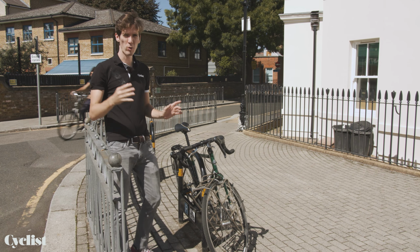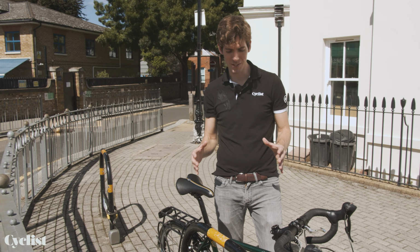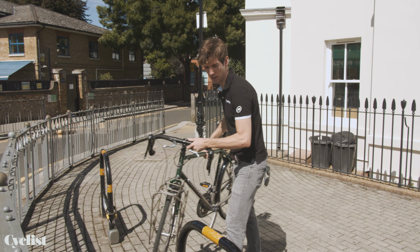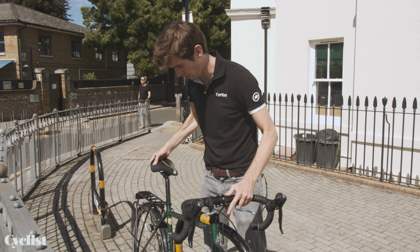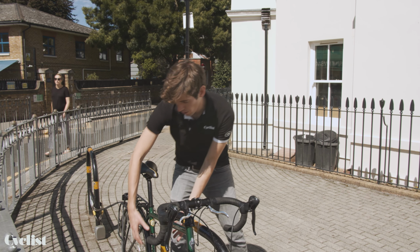Now, let's talk about the best way to actually lock a bike and some easy mistakes that people can make. The first thing I'm going to do is put this bike so that the stand is on the non-drive side of the bike. That's just to give you a little bit of extra room so you can stand really close to the tubes and not have to worry about the chain or the derailleur getting in the way.